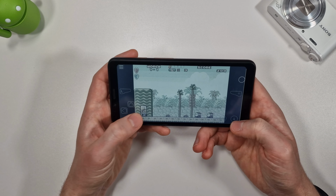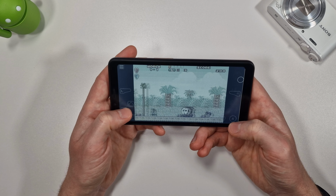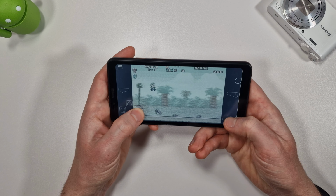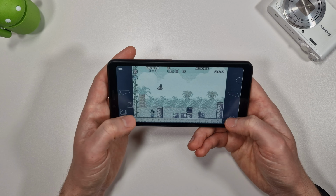Speaking of basic, this is probably as extreme as I would go, just with an emulator here of the Game Boy Advance. And you can see here, it is slightly ghosty, so it's not the best experience, but it does work, obviously. But it really depends on your tolerance on whether or not you are going to be able to play things like this.